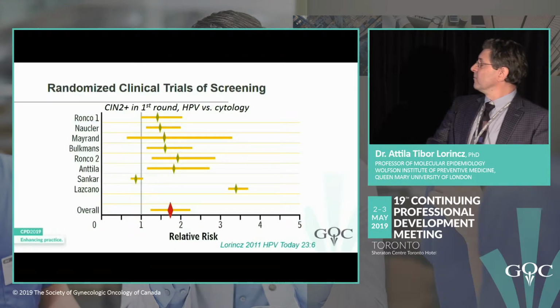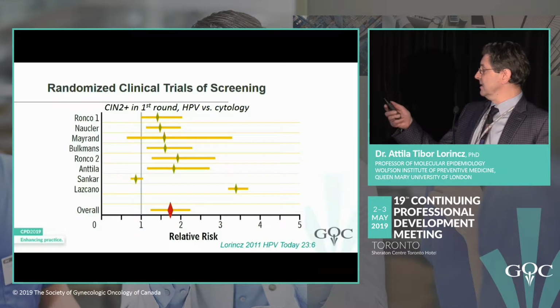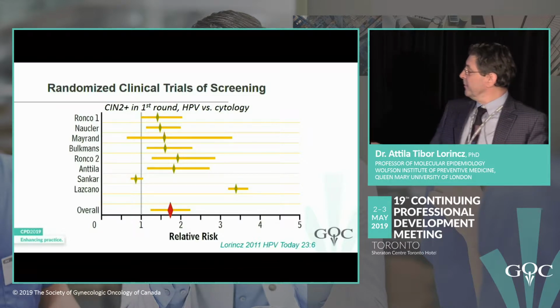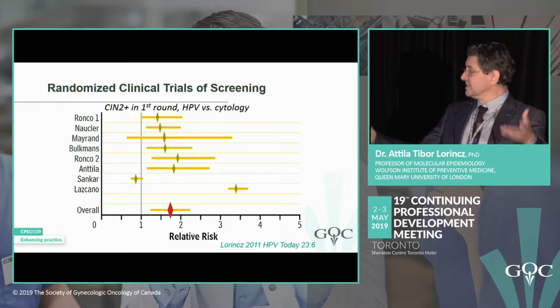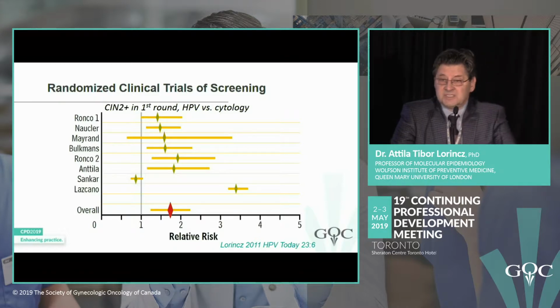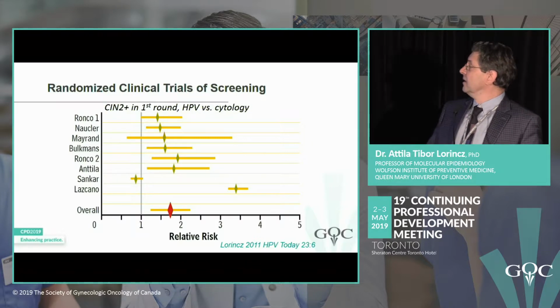Okay, so what are the data underpinning the clinical value of HPV testing? This slide actually summarizes a large number of randomized clinical trials, and they show that all of these different researchers found, on average, a relative risk of about 1.7 versus cytology for detecting CIN2 in the first round. So what this graph is telling you is that, on average, HPV testing is about 50 to 70% more sensitive than cytology for screening. And that turns out to be a pretty important point.